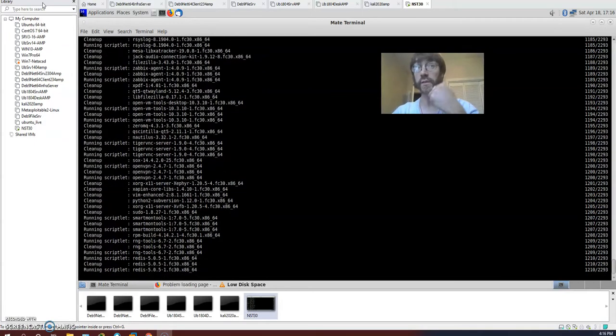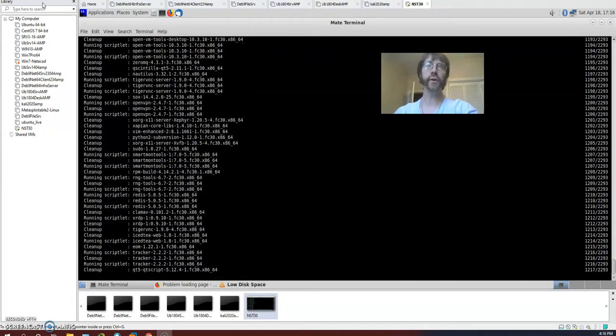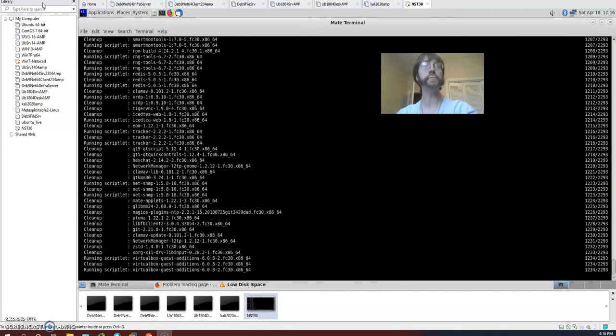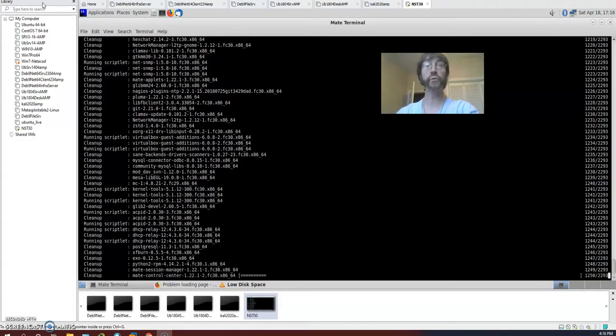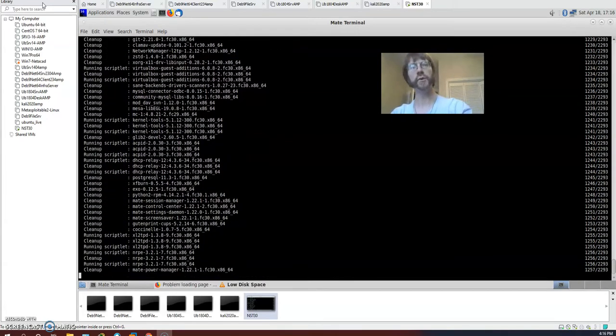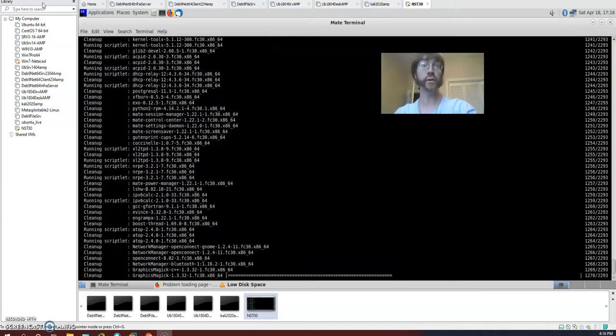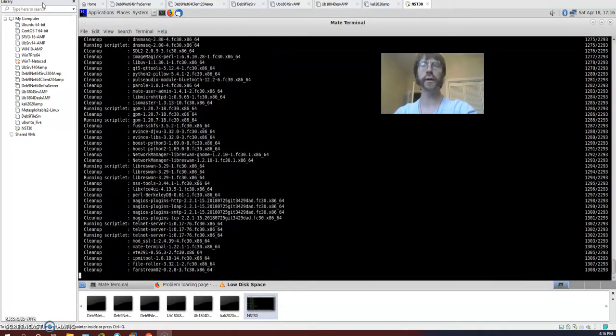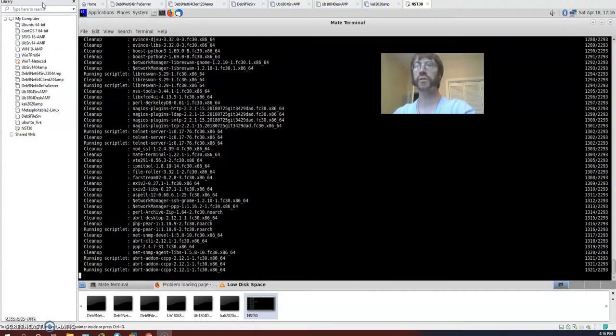This would be even more complicated if I had installed the system update plugin and told DNF to upgrade the OS from Fedora 30 to 31. I will actually do a video about that here soon. But yeah, this is the way it goes.